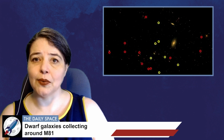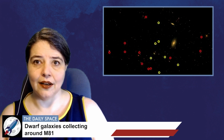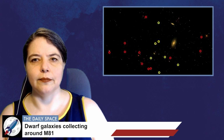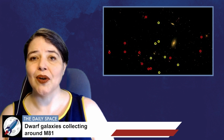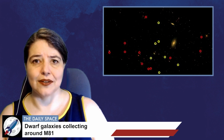Dwarf galaxies typically have one or a few generations of star formation and then die. But there are exceptions. They are typically very old, but occasionally we find young ones. They are generally spread evenly around large galaxies in numbers that are proportional to the primary galaxy's size. But that too has exceptions.